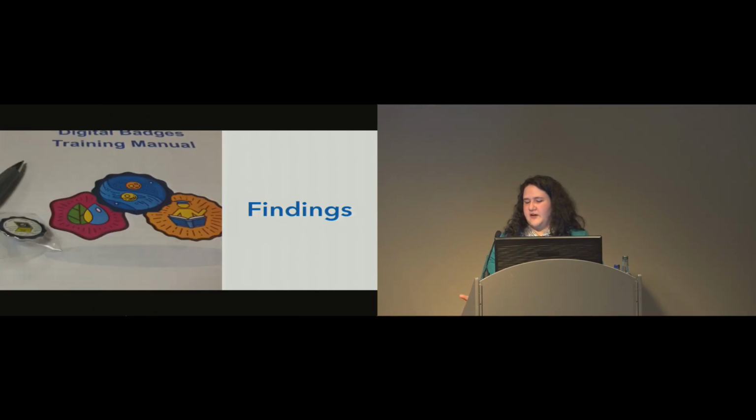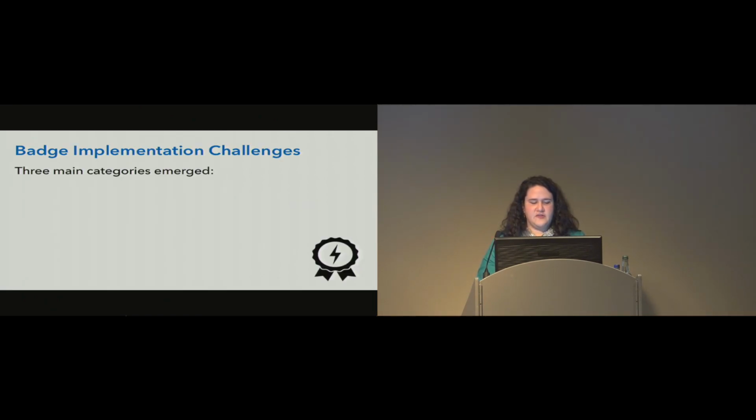So moving on to the findings, we found 3 main categories of badge implementation challenges. The 3 main challenges that emerged were sociotechnical, which focused on the badge system within the day-to-day operations of the program, because when you're inserting a new kind of technology, a new sociotechnical system into an existing program that already has a very tight schedule, lots of rules, lots of things going on, they have to find ways to incorporate it, so there were a variety of challenges there.